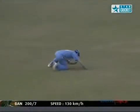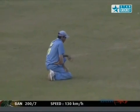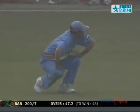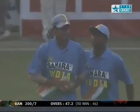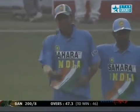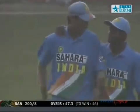46 required from 16 deliveries now. This time he's gone over the top. He's got enough bat on it. No, he hasn't. And it's taken pretty easily. Running back, almost misjudged, almost overran the catch, Mohammad Khair. But he's one of the better fielders. Khalid Mahmood has to make the long walk back to the pavilion.